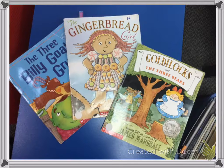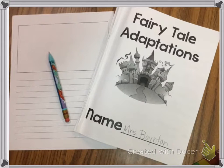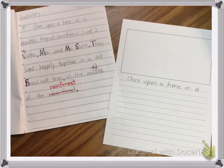Okay, so let's say you're ready to publish. Here's what you're going to need. You'll need your finished fairy tale, a pencil, and the publishing paper like the one you see here. This is the special paper that you'll publish on. When you go to publish, you're going to open up your story to the first page.